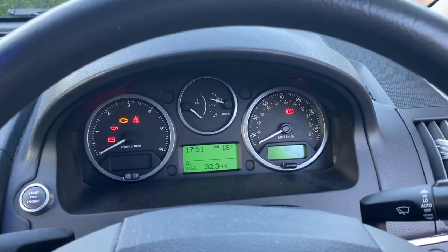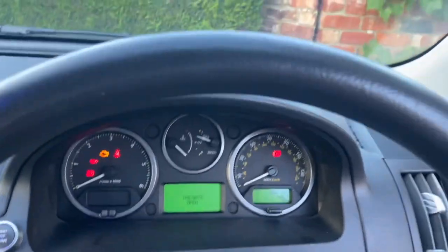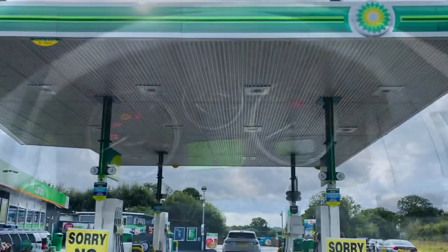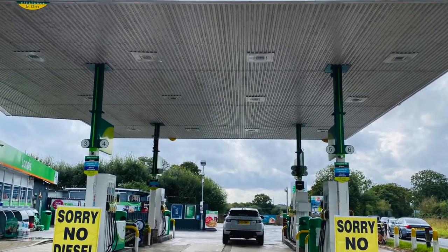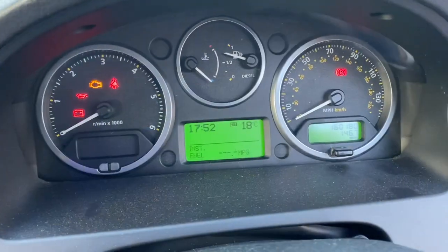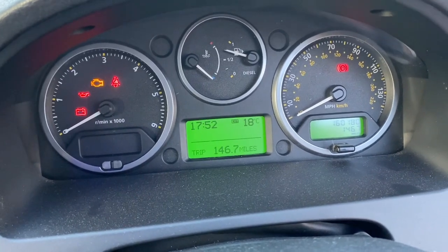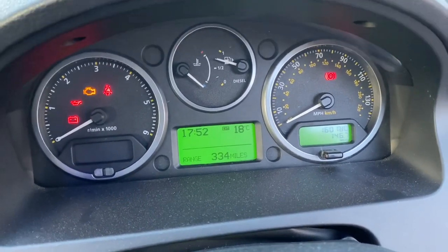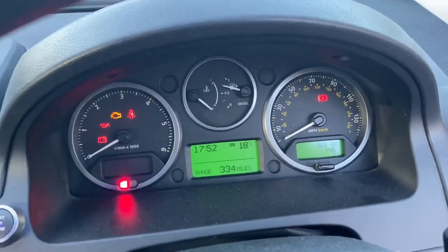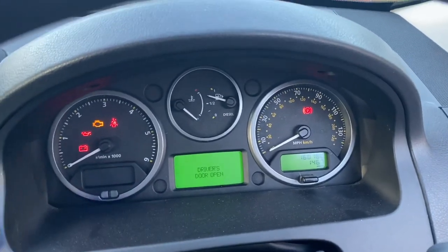I had to do an important journey for work this morning for my day job, and I went out last night to try and find fuel, and I had to go to about 7 filling stations before I found one with any diesel. If I flick through the computer here, we can see that we eventually get to a range figure there. Now, I've got 334 miles, but yesterday my fuel light was on. I only had about 20 miles range left.